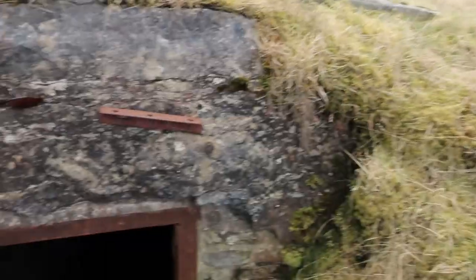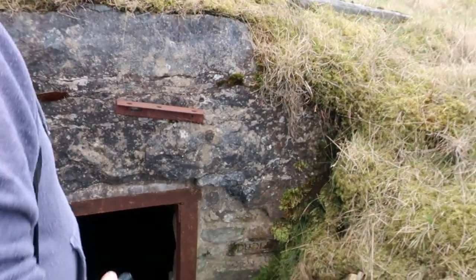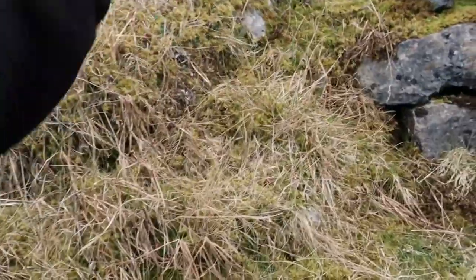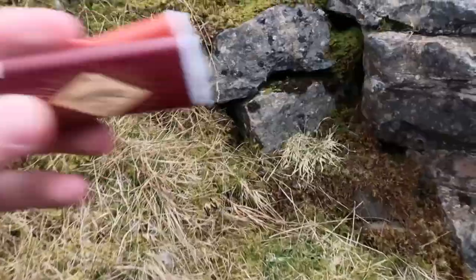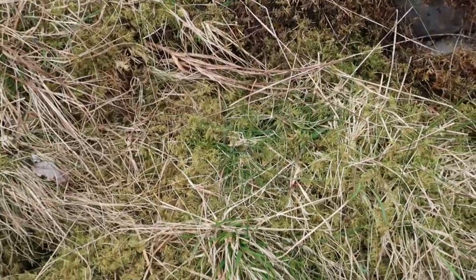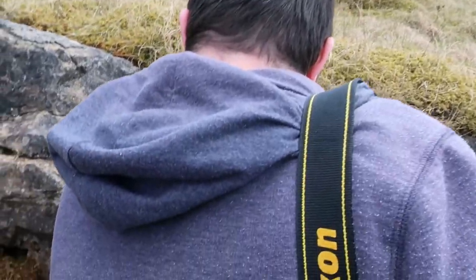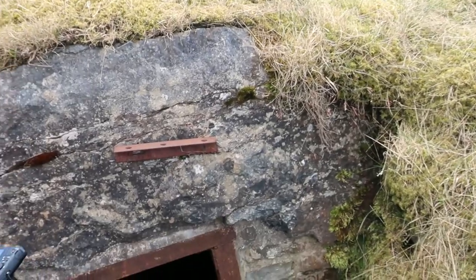Look inside the mine. Put the mask on. Not that it'll do much for gases, but... I am leaving my lighter out here. I'll leave my lighters out here because I've got two of them. Put them up there. Yeah, just leave it on the grass below them. Make sure they don't fall. Be alright.